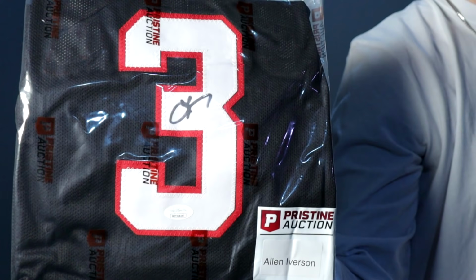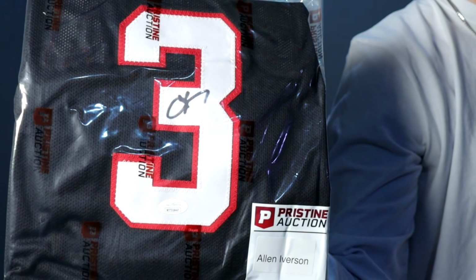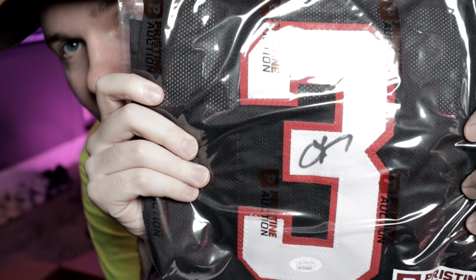There's no way. Allen Iverson, AI, pound for pound, the best NBA player of all time. Allen Iverson dropped 40 a few days ago. I just remembered because other than Allen Iverson, Joel Embiid is the only other person to drop 40 on the 76ers in a playoff game. Signed AI. Look at this signature, dude. Allen Iverson has a great signature, bro. Look how clean that looks.